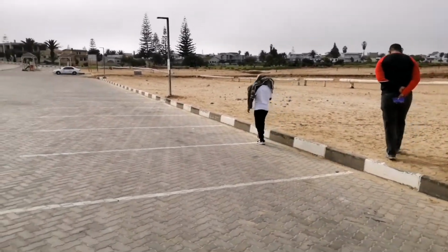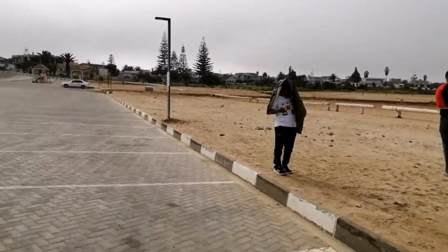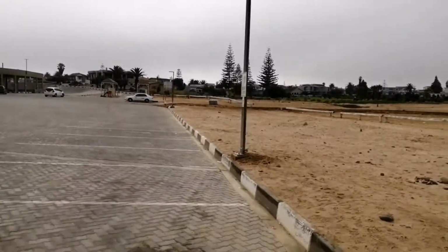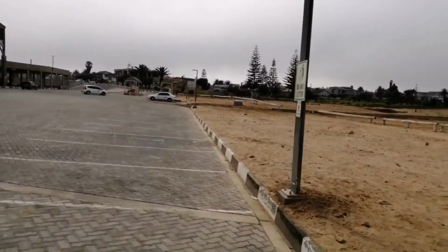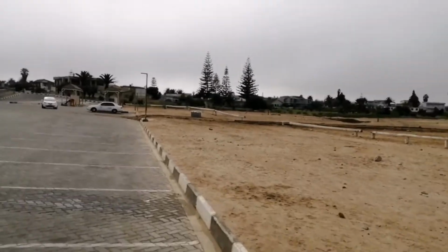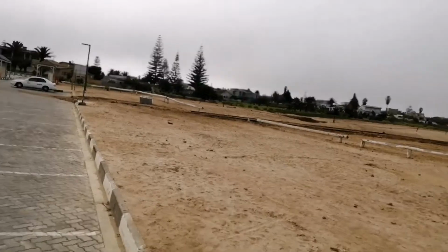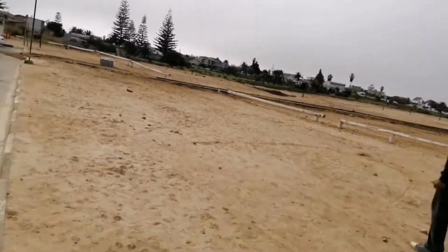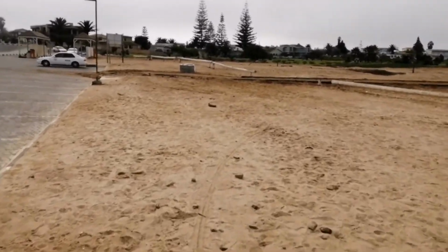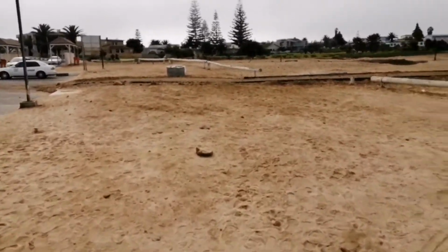There is a pathway that they've started to construct right from the mall. It never used to be there. It used to be somewhere in the middle, but they've just decided to make this good decision. So we used to walk on sand up to somewhere, maybe about 1 kilometer or so. That's when we'd meet the pathway. Now here shows that the pathway has started.